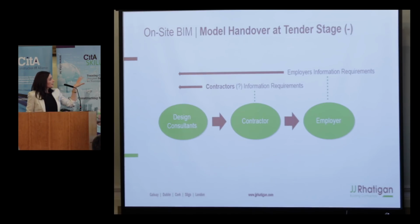Then we have at the start the design consultants, and they're starting the models from scratch, and they know what they need the models for: actually producing designs, coordinating with the other design consultants, and also, of course, producing documentation for the project. Then we have the contractor, us, in the middle, but we need the models for our own set of purposes, which is cost analysis, programming, and of course coordination. But nowhere in the sequence in the contract designed by the employer is an opportunity for us to relay to the design team what we need the models for and what we need incorporated into them.